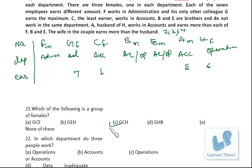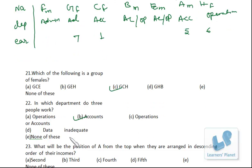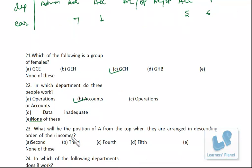In which department do 3 people work? In the accounts department. What will be the position of A from the top when they are arranged in descending order? A is 5th from the bottom, that means if we arrange in descending order, he will be at the 3rd position.